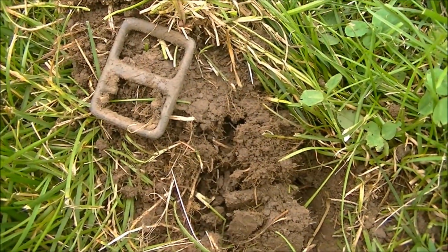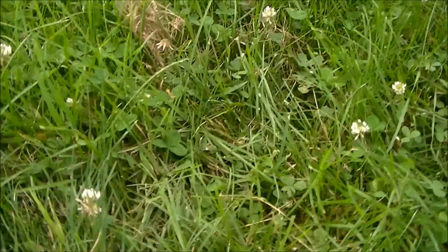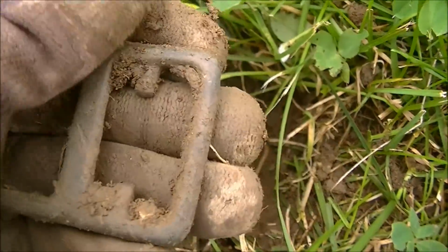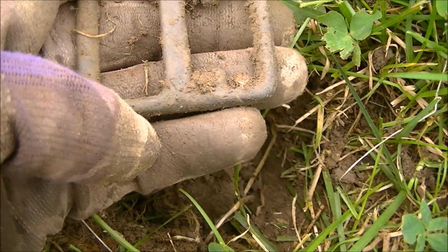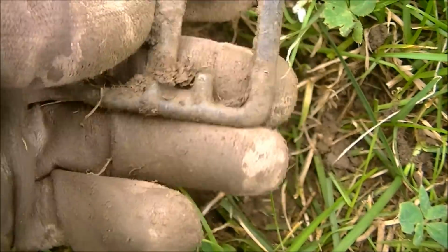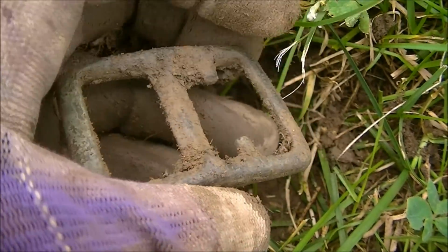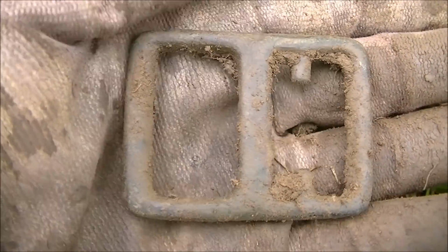Well, we got a nicer relic right here. I was up by this pole where they put in for a night light, like a street light, and right under the surface I thought it was just going to be some modern brass, but it's much older. It looks to be quite an old brass buckle. Solid, very solid. So that's a good find right there. That's actually the first nice relic from the yard portion here.